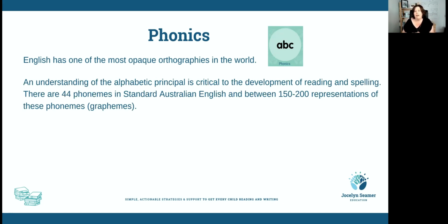An understanding of the alphabetic principle is critical to development of reading and spelling. People think you can bypass it, but you just can't. There are 44 phonemes of standard Australian English and between 150 and 200 representations of these graphemes.